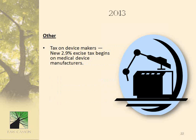Something else small to talk about in 2013 is tax on device makers. I bring this up because medical device manufacturers are now going to have to pay a 2.9% excise tax on each device. What that means is the cost is going to pass through to you, which means it's going to be costing higher to buy these types of pieces of equipment.